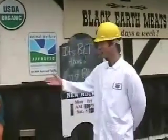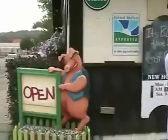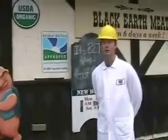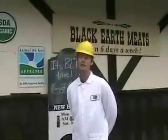And we're an old style country meat locker that's focused our efforts on the local and organic foods. So all of our meats come from this area here in southern Wisconsin. Let's go inside and see what we got going on.